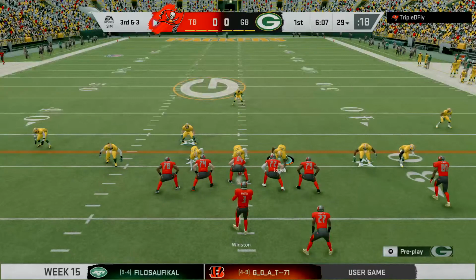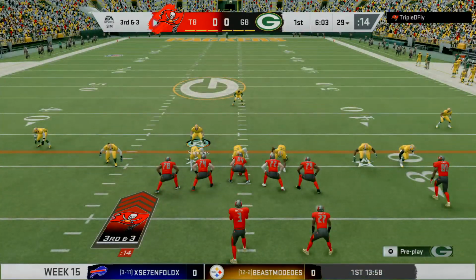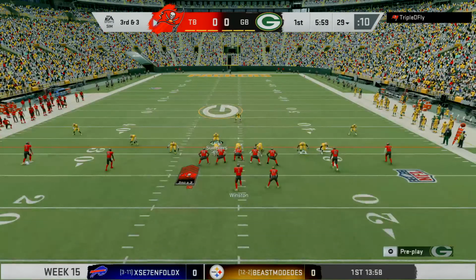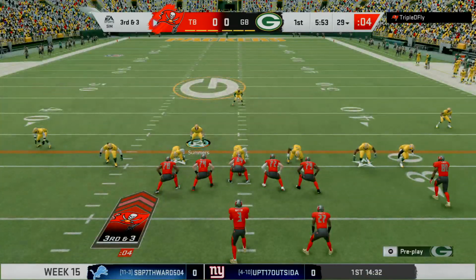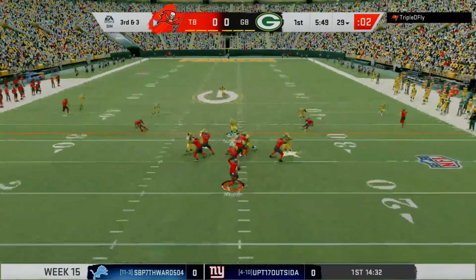Third play of this opening drive as they're looking at a 3rd and 3. Flip it. Bobo's the mic. Mike's Bobo. Check. Check 37. Hey, stop. Let's go. 99. Check 99. Hey, let's get a conversion. Switch. Let's go.